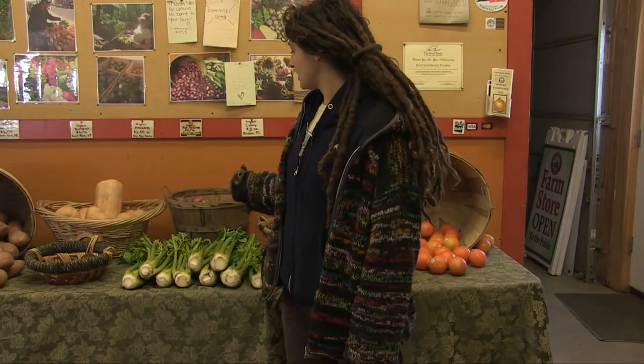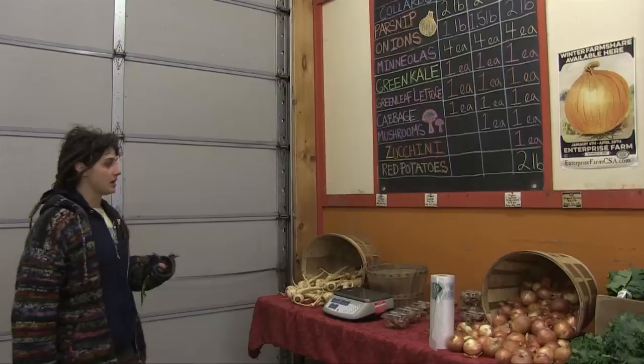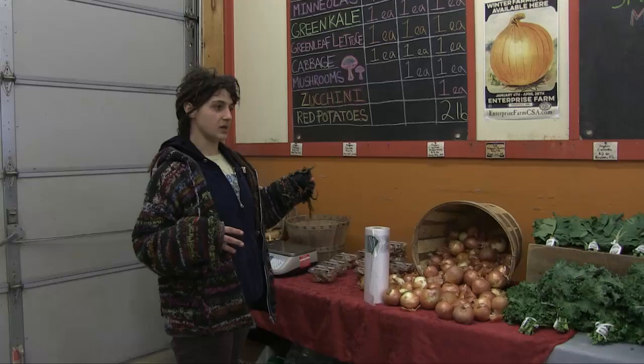We even get some citrus from California. We try to get it from Florida, but we can't always get it from there. We're kind of like a distributor, partnering with local and regional farms. During the summer, it's all of our own produce that we grow, unless we're bringing in specialty items such as apples from local orchards. So we're about halfway through our winter share now. So this is a good idea of what we have this time of year.